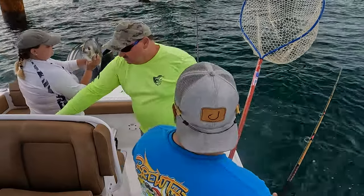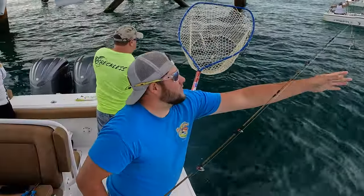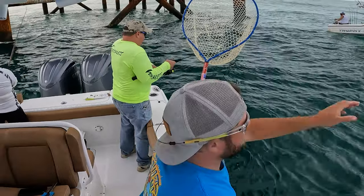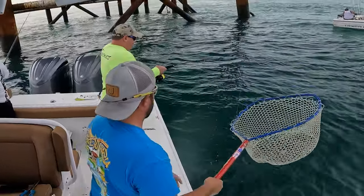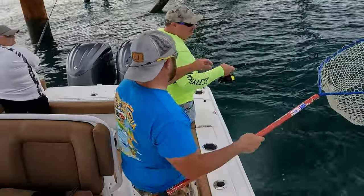Let me get you a picture. How close to the bottom are you? I don't know. Close enough to get this dude though. Oh, there's a huge spoon coming here. You want to reel this one in? We're fighting?